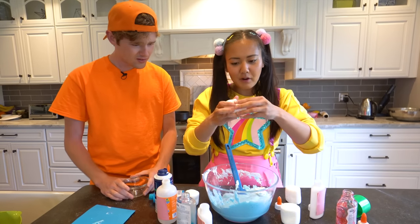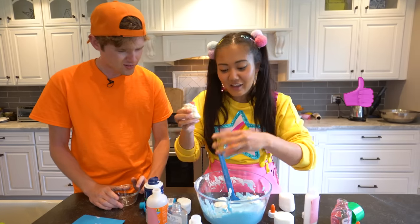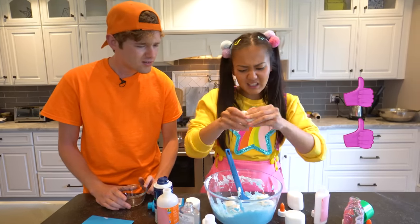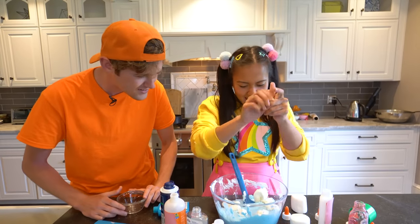Let's break up some of these marshmallows in here. As you know, marshmallows are sweet, they're fluffy, and they're also sticky. Oh, mix it all together. That'd be nasty. Yeah.